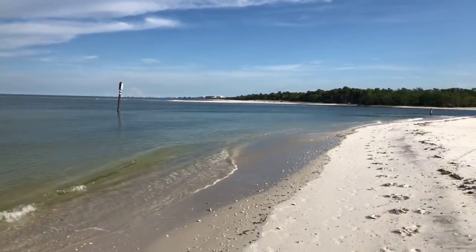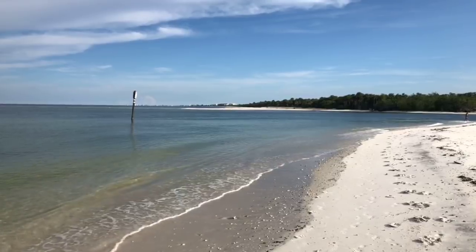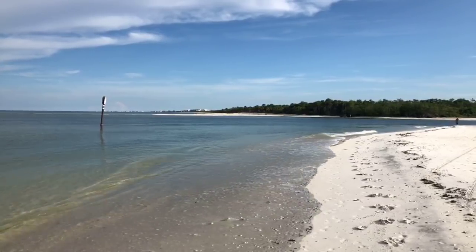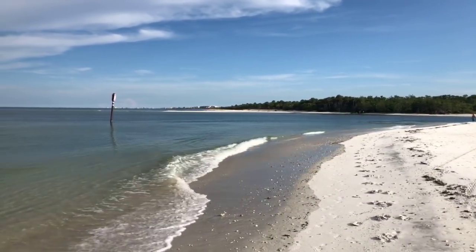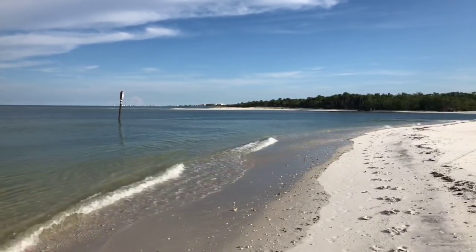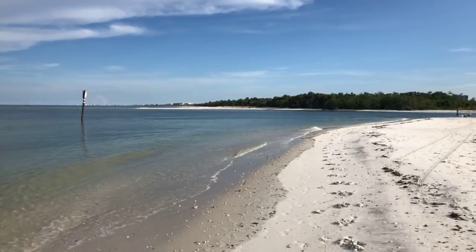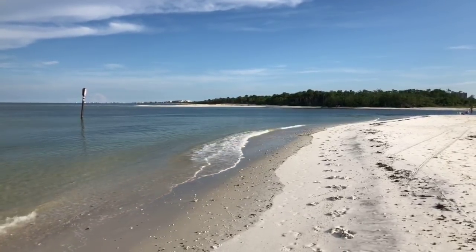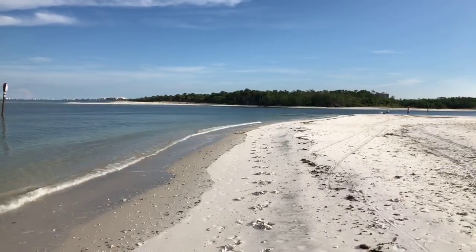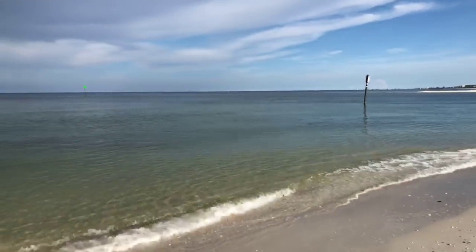North there towards Bonita Beach. So nice to see people on the other side of the pass there. That beach, all of our beaches were deserted there for quite a while with the red tide, but now finally they're starting to make a comeback. People are starting to come back to the beach. The fish are returning, the birds, the dolphins. Life is returning to our beaches in Southwest Florida.